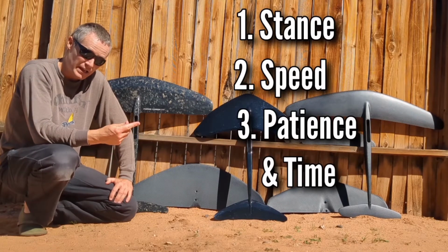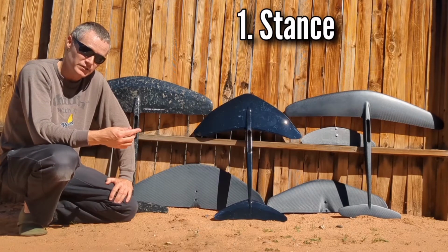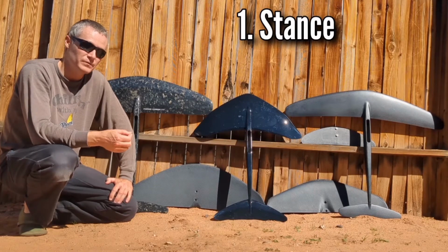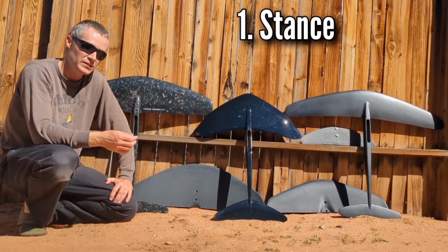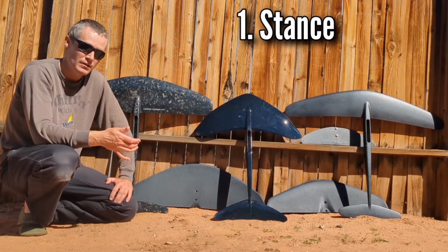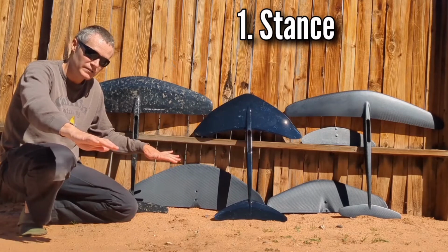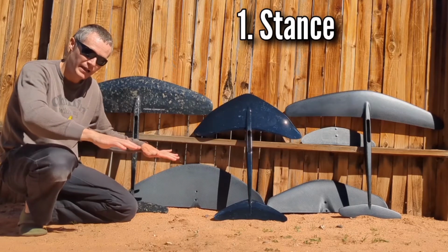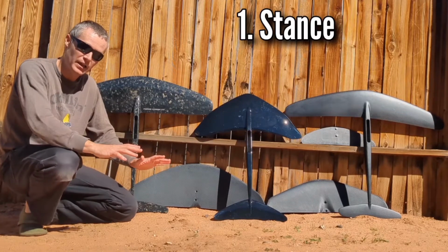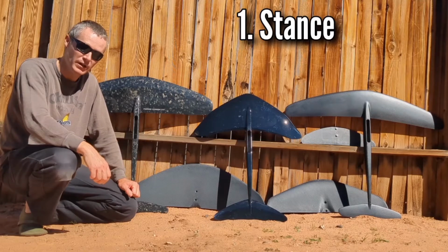So going to your stance, there are several different directions that you can adjust your stance. And as you are playing with and experimenting with different stances, you want to change it simply just by an inch at a time or so. And you can adjust it lengthwise, forward and back. You can also adjust your stance toe side and heel side as well, or a combination of all of the above.